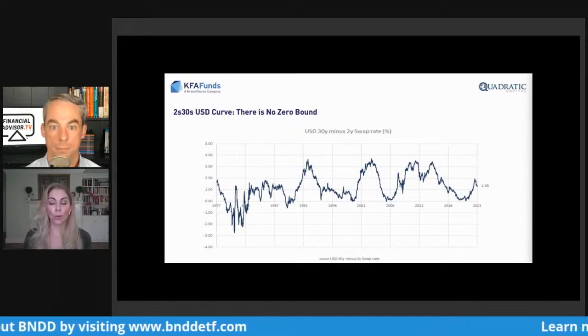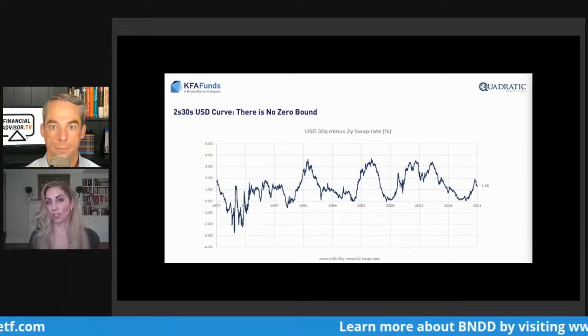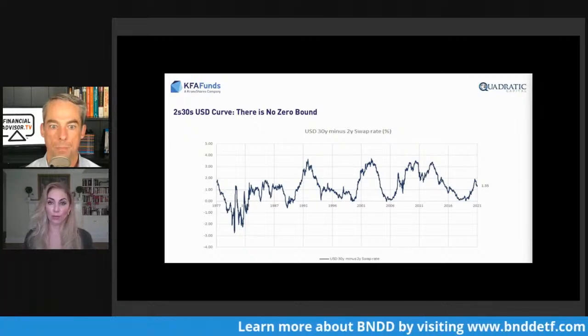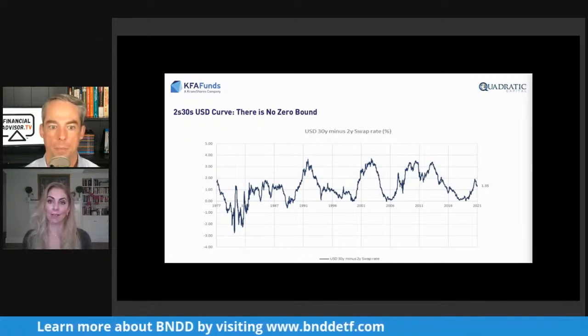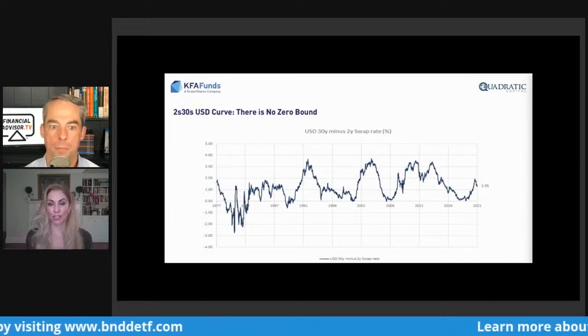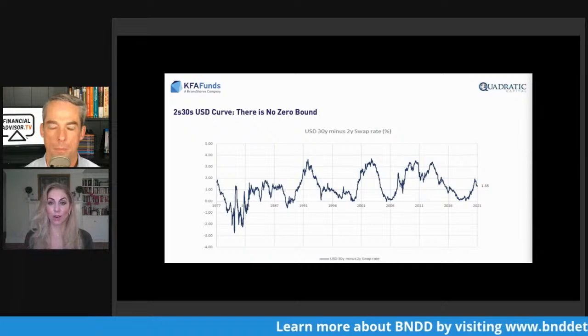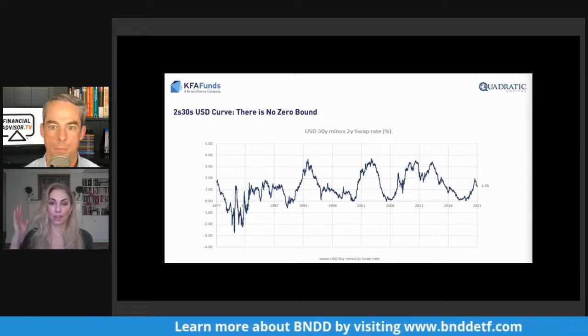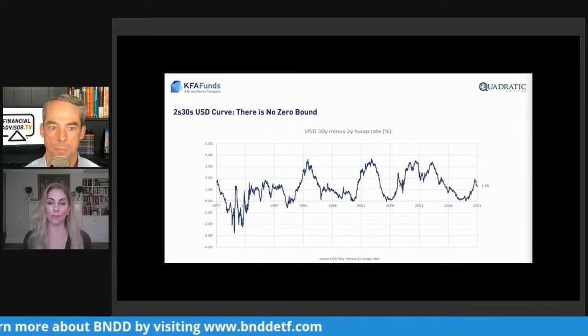BNDD does not take corporate spread risk. We take interest rate spread risk. So it's just another type of spread risk that's different than what most investors already have, whether it's investment grade or high yield, that is spreads to corporates. BNDD uses spreads to the difference between the 30-year interest rate and the 2-year interest rate.